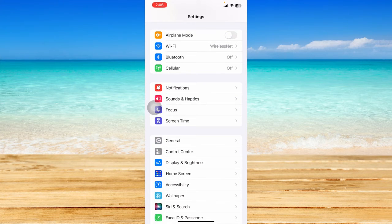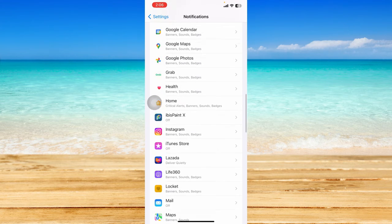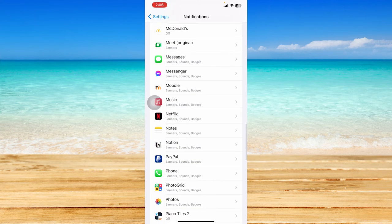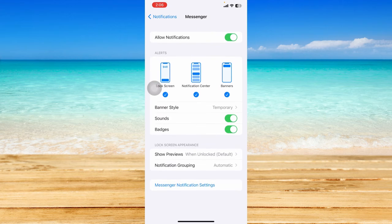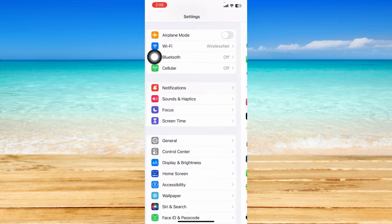Now another step that you can do is to go to Notifications right here. You can scroll down and find the app that you are receiving delayed notifications from. So for example, it's Messenger and you are not receiving notifications from this app. You can customize the settings from here and make sure that you have allowed notifications as well as turned on some alerts. And you can also go to the Messenger notification settings within the app and customize them.